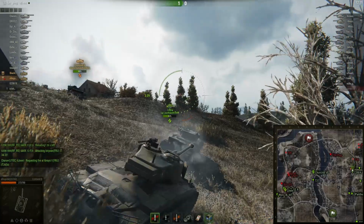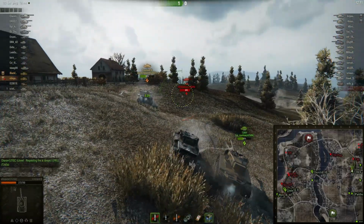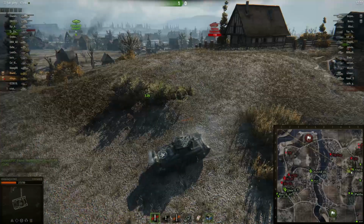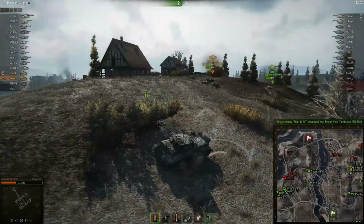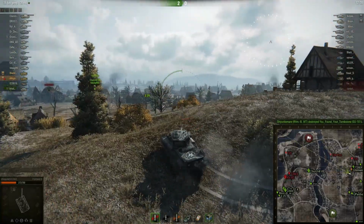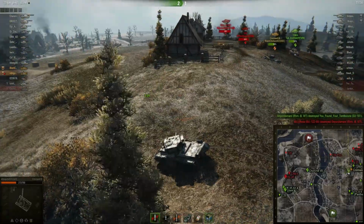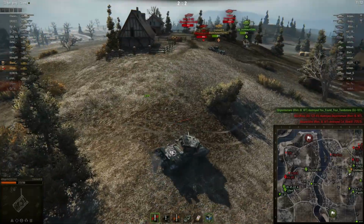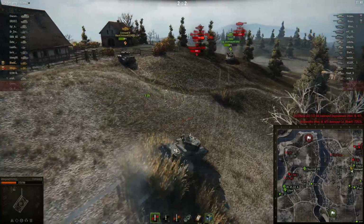Oh, man, they see me. Yeah, me too. That RH got a nice hit on me. No, he got a nicer hit on me. That's his T-28. What is this guy doing? Can we get hits on him? Well, if the Super Pershing really wants to get in there... Looks like the RH is pushing a little bit. Oh, no, he's just moving across. Okay. Oh, he got hit. Yay.